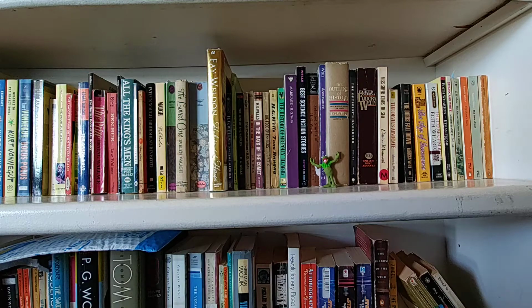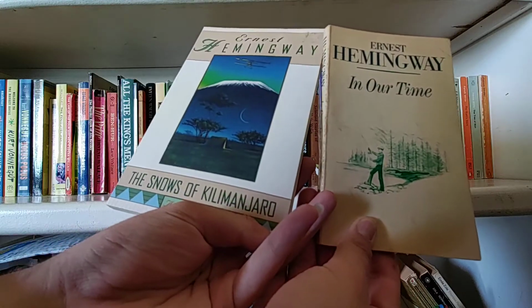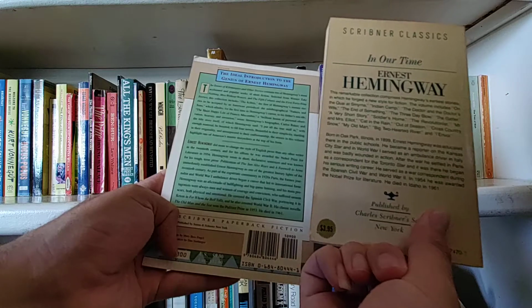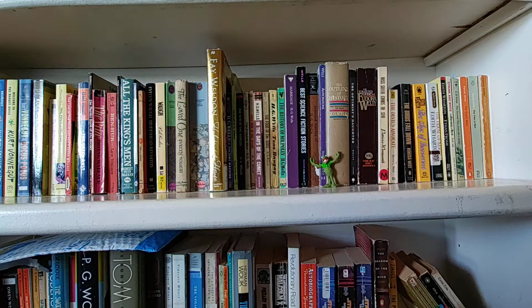A couple of Hemingways here. We have In Our Time and The Snows of Kilimanjaro and Other Stories. I have the complete short stories of Hemingway, so I don't really need these. So they can go to the bookshop.